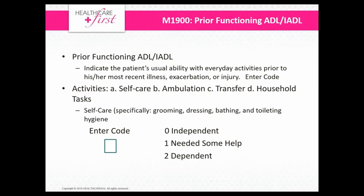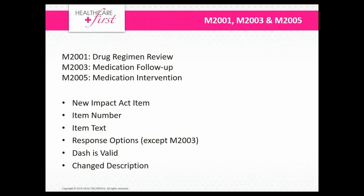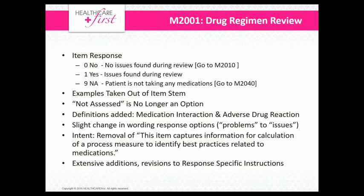Under drug regimen review, again, new IMPACT Act item, the numbers and the text and the response option, except for M2003, have changed. Dash is valid, and they've changed the descriptions. So you can see here the item responses: no issues, issues found, and the NA, patient is not taking any medications. They've taken out not assessed. They've removed that totally. And the definitions include a definition for medication interaction and drug reaction, and they made some slight changes in wording. Problems are now issues. It used to say it captured information for calculating process measures, but it does no longer.